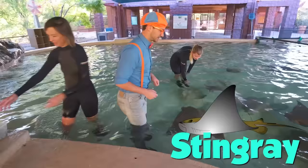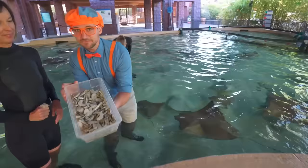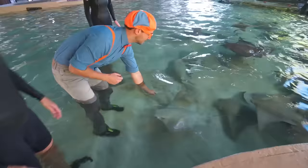Okay. So look at them. They have shrimp and smelt. So you can take a couple and you can put it in your hand. Okay. Check out the food. Looks so tasty. Okay, I put it in my hand. You're gonna hold it like an ice cream cone. Ooh, I like ice cream. Okay, just like that. Put it nice and deep into the water. They're gonna swim over your hand and they're gonna suck it out of your hand like a vacuum. Okay. Okay, here you go.